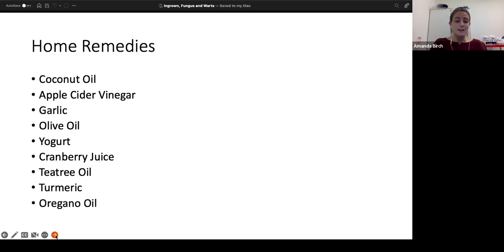Home remedies. There's not a lot of FDA support behind this, but some of my patients swear by it. The main thing I will always tell my patients is I really like the apple cider vinegar or tea tree oil. You can do a nice foot soak, get some warm water, some Epsom salt, apple cider vinegar or tea tree oil, and just have a 10-minute foot soak. It's an adjunctive therapy and it'll help with the treatment.